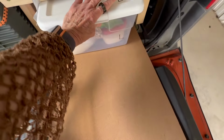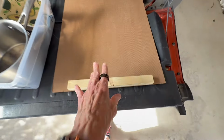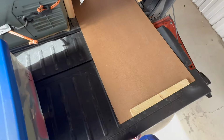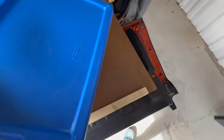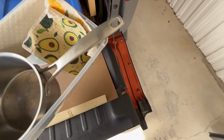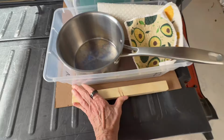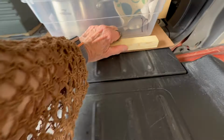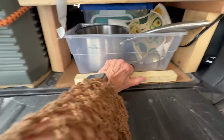Push this back to the back. They will stop when they get to the end of the slider because there's one of these on the other end too. Okay, then this one goes in front just because it's easiest. This one goes next. This is such a simple apparatus. I'm really happy about it. And it slides right under the bed.